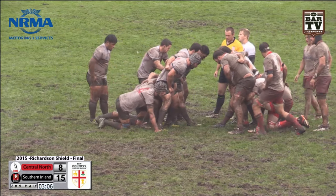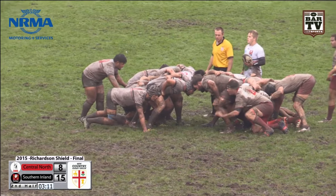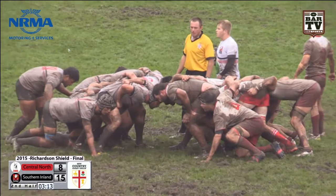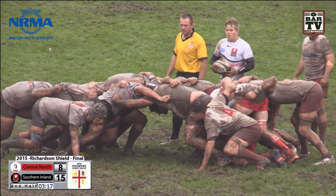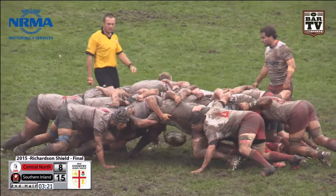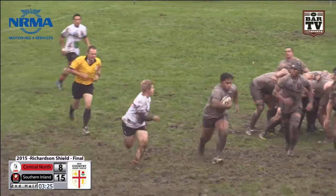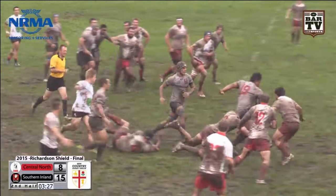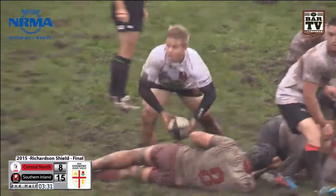So scrum now set. Stoltenberg with the crouch, with the ball in hand. Having a bit of a chat to the referee, as all good cheeky little halfbacks do. Set. Taps him on the shoulder with the ball. Ball comes off the back. Latu it was.